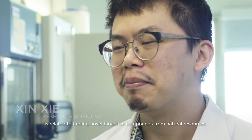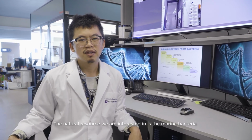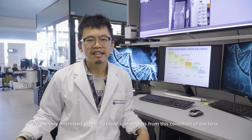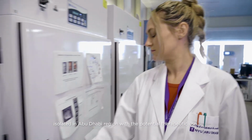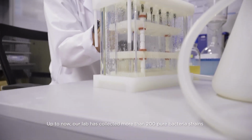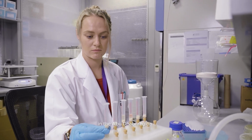Our research project in CGSB is related to finding novel bioactive compounds from natural resources. The natural resources we are interested in is marine bacteria, because the harsh environment in the Abu Dhabi region hosts a unique community of marine bacteria which are unexploited. We are very interested in finding novel compounds from this collection of bacteria isolated in Abu Dhabi regions with potential therapeutic use. Up to now, our lab has collected more than 200 pure bacterial strains in Abu Dhabi regions.